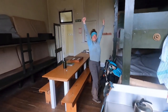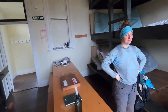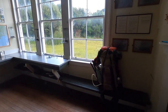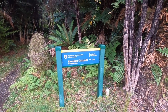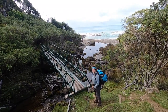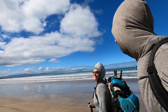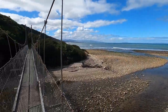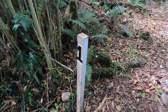Last morning, what, 21? 20. Day 22. One more time, packing up the pack, heading out. Traveled like 200 kilometers this trip, and there it is, the last one.